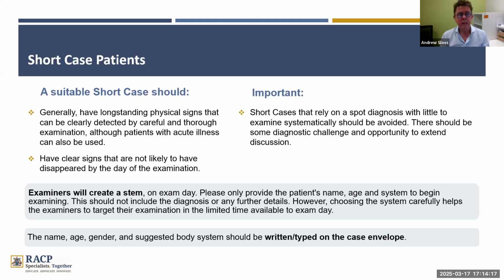So we'll create the STEM as examiners on the day, and it's just the patient's name, age, and system to begin examining. This should not include the diagnosis or any further details. However, choosing a system that carefully helps the examiners to target their examination in the limited time available on exam day. Okay, next.